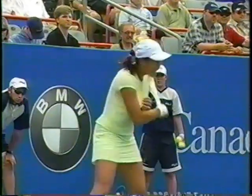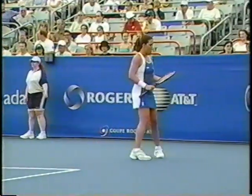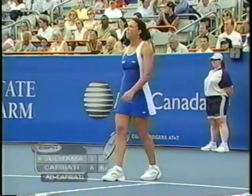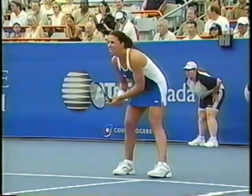Wow. Can't be too happy with that. Another match point. That's the most frustration you're going to see from Sugiyama, but it's been a tough set for her. She served for the set twice, had a 5-2 lead.